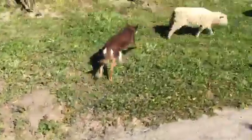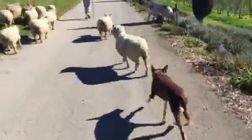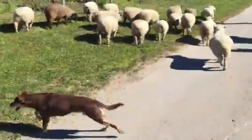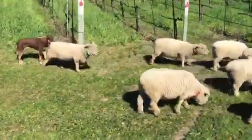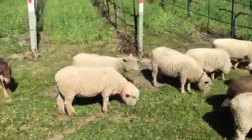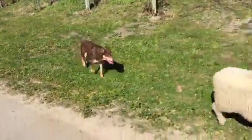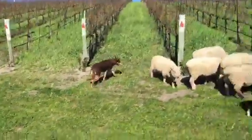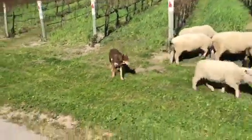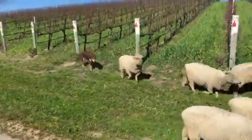So we're really basically using wolf pack hunting behavior, everything except the takedown, the kill bite, asphyxiation, the evisceration, and the quick eating of all the input. What's that? Just a herding dog. Doesn't do any damage, otherwise wouldn't be much good.